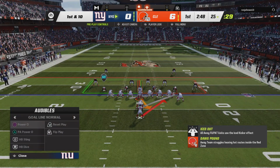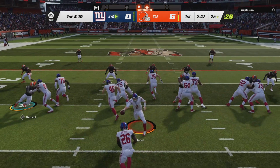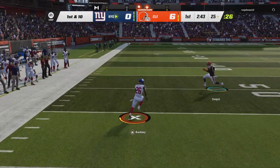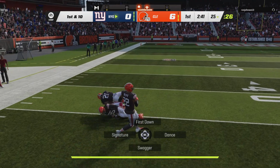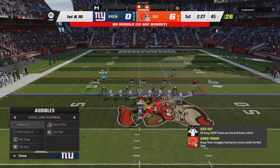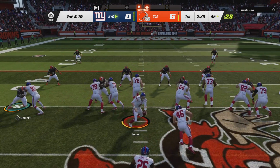Jones and the Giants now with a 1st and 10 at their 25-yard line. They'll start out on the ground. It's Saquon Barkley. And he's got room. And he's taken down right at the 45-yard line. So the big play moves him all the way across midfield. It's 1st and 10 from the 45.